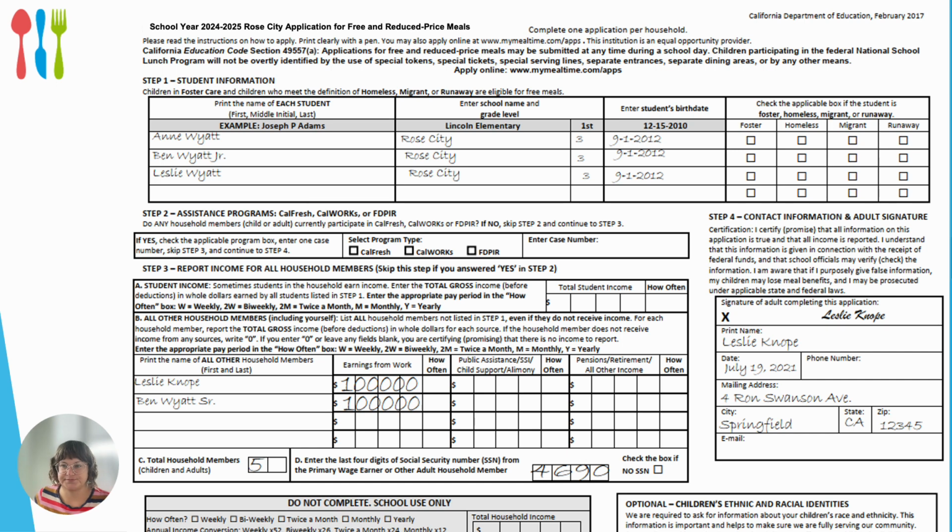All right. So on this first application, we've got the Nope Wyatt family. They've listed their children here at the top. They've listed adults. They've listed some earnings. They've signed it. They've dated it. So my question to you is, what is missing from this application? There's something that would keep us from being able to process it.